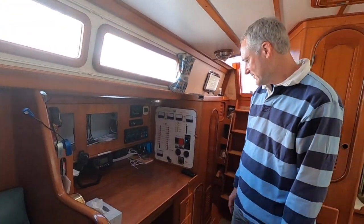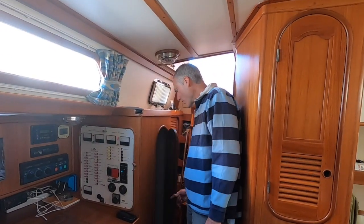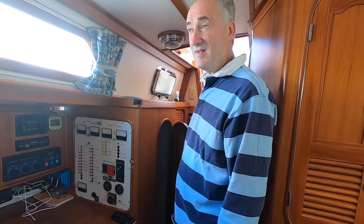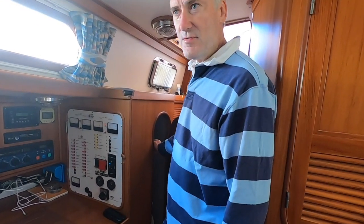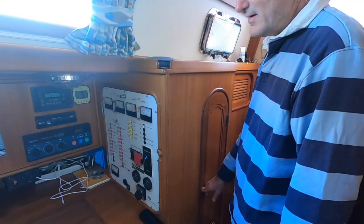One interesting thing about this boat is it's got a wet locker right at the bottom of the companionway. So if it's raining out or you're all wet, you can take off your foul weather gear and put it in this wet locker, which drains to the bilge. So it's not going to ruin anything putting wet stuff in here.